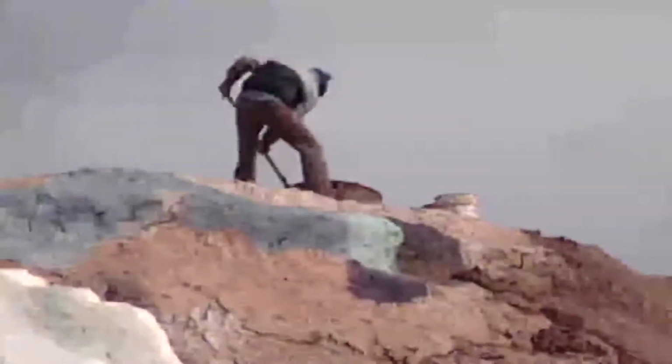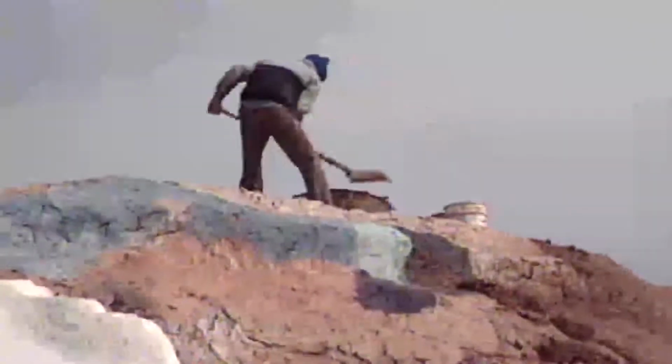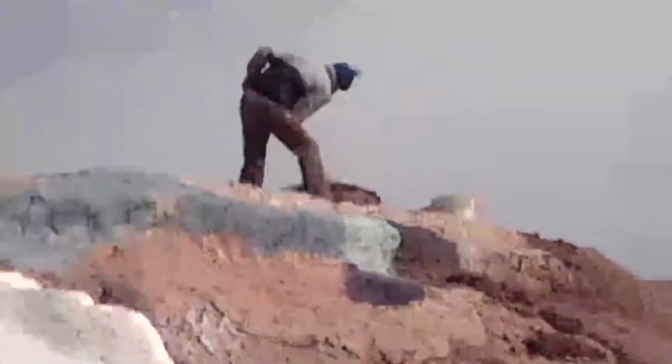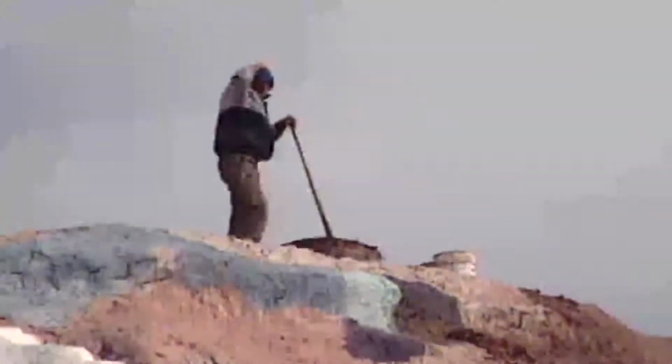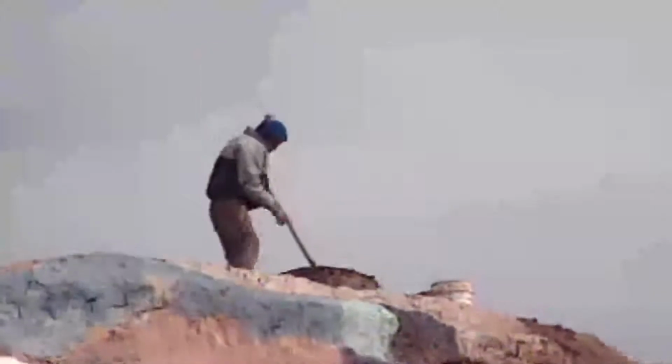People that would drive by would see his hard work and determination and the whole anomaly of it, and would come back with tons and tons of paint. Approximately 100,000 gallons of paint make up the structure of Salvation Mountain.